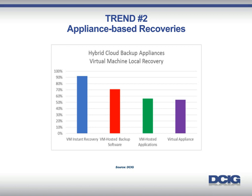It drops to only about half of those hybrid cloud backup appliances that provide any sort of flexibility to actually recover applications as VMs on the actual appliance itself. So if this is going to be important to you, if you're looking to do appliance-based recoveries, you should be aware that really only about half of these appliances in the marketplace provide this sort of functionality.